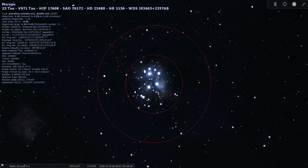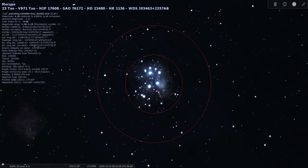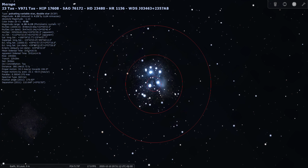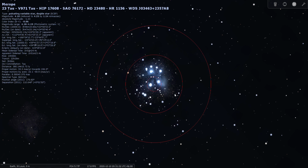This one is 380 light years away. So imagine all the open clusters that you've seen with a medium power eyepiece or even a high power eyepiece that are 4, 5, 6,000 light years away. Bring them closer to Earth, like this one, 380 light years. The Pleiades gives you an idea of what an open cluster would look like if it was closer to us.